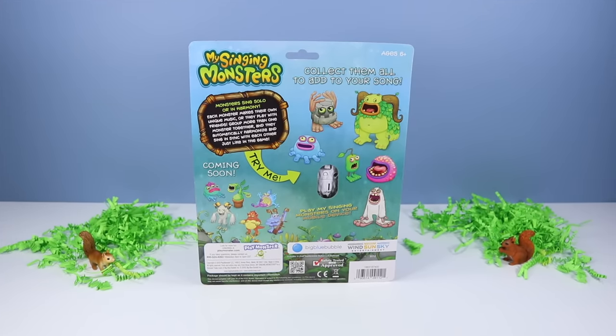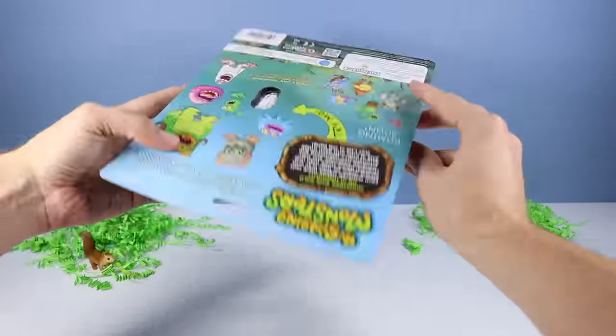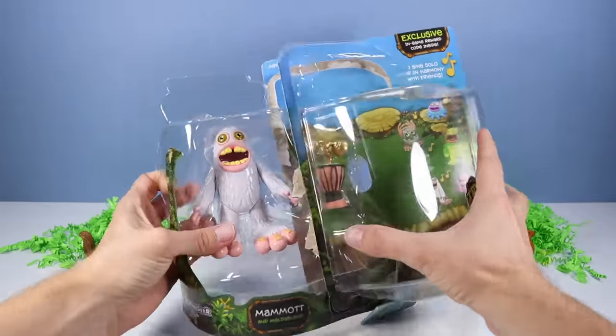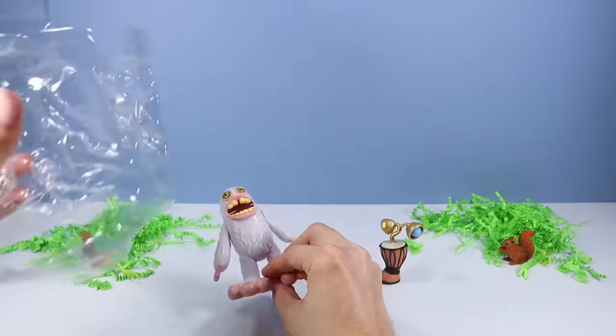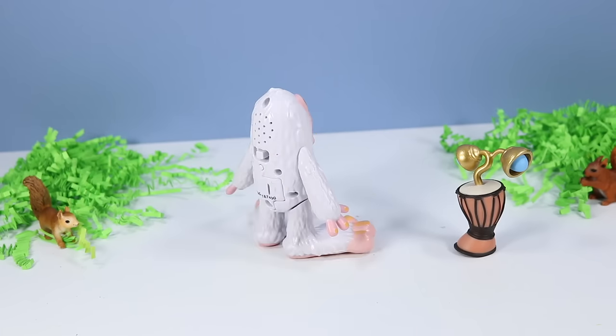I would say that's a solid success. Sounds very straight from the game. And now let's release the Mammott from its protective shell. Out of the pack with the Mammott, I think my first Play Monster toy. So far I can say they are doing very well.